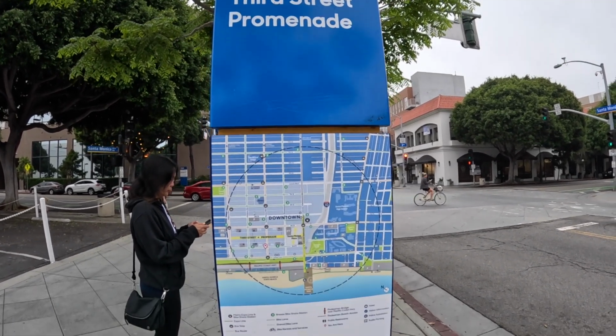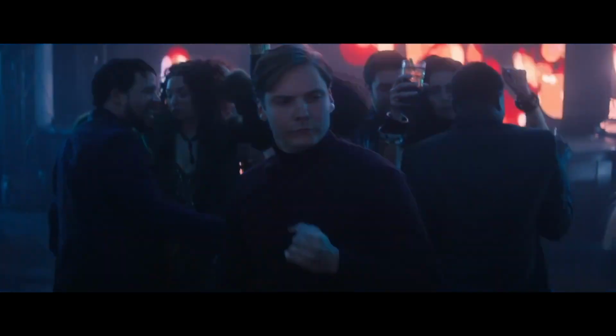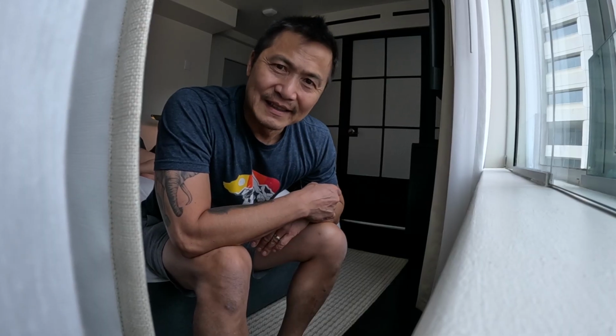One other thing that's kind of interesting is they give you a disclaimer before you book saying that there is a nightclub upstairs, and so we might be hearing some house music at night. And you know, if it's a club, we don't know how late that's gonna be open until, but our room is on the 3rd floor. We have a nice view of the pool, and so we're here, and let's see what it's like.